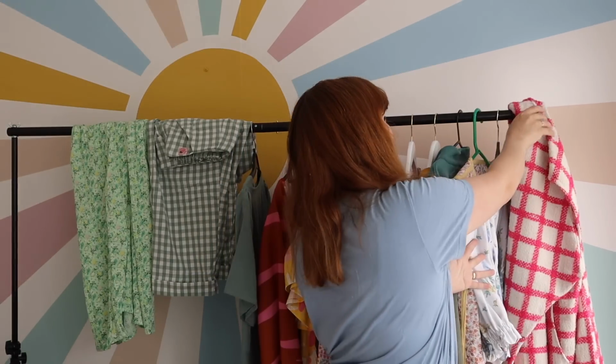So I'm going to start off with outerwear and jackets, just because I've got a couple that aren't on hangers and it's just easier. So this jacket that I made, and what I'll do, I'll put things on that I can put on, and then I'll also insert a picture on the side here so you can see it in its full glory. So this is the Cambria Duster.